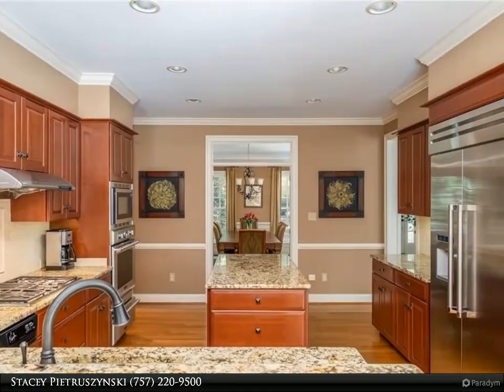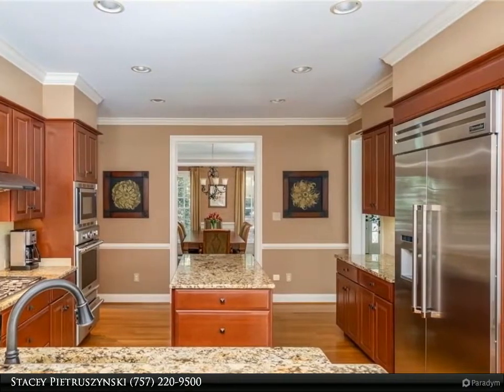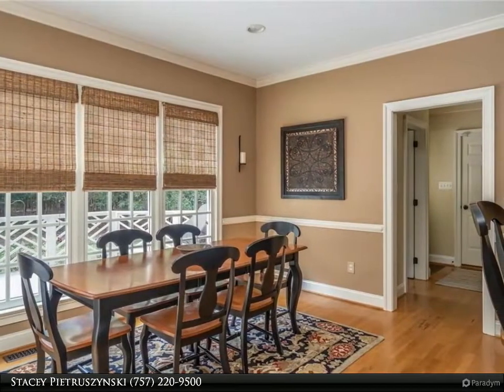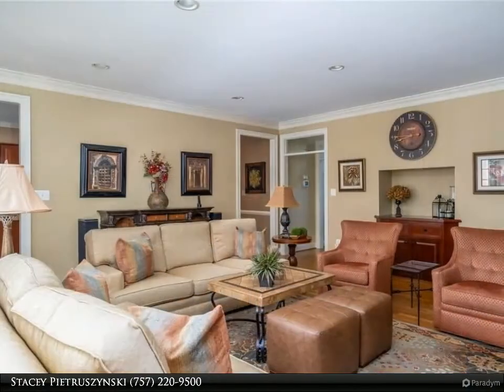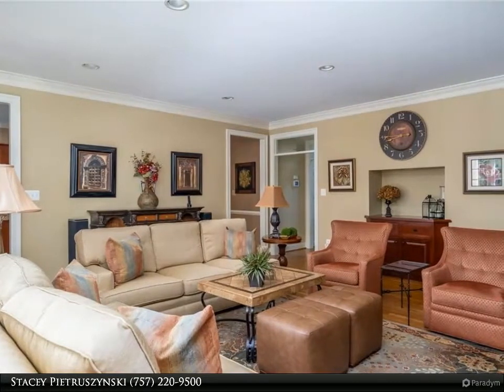Grand two-story foyer with detailed millwork leads into a bright, welcoming family room. Feel the warmth radiate from the statement fireplace framed by custom built-in bookcases. Gather around with family and friends in the formal dining room. Spacious eat-in kitchen is a chef's delight with Thermador appliances, granite countertops.